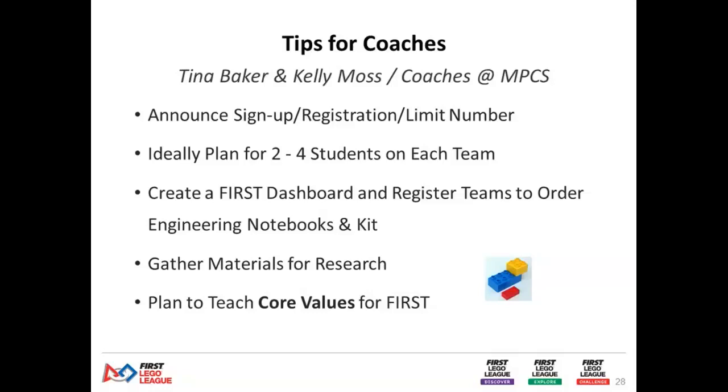FIRST does require you to register your team on their dashboard. So you're going to want to do that. And if you have any trouble doing that, Georgia or Kelly and I would be more than happy to help assist with that. And with that registration, you will receive a kit and engineering notebooks.